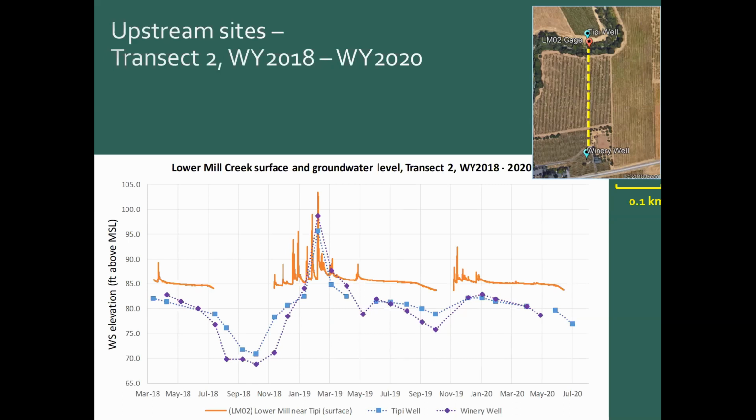Again, we see a recession in the fall of 2019. However, the flow hangs on for quite a bit longer than 2018. And then we see another recession in 2020. We don't have data that extends quite far out into the fall at these sites, but I suspect that we would see groundwater levels getting quite low here as well.